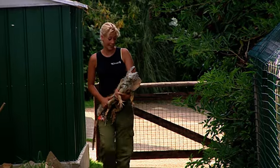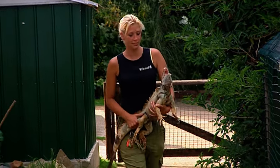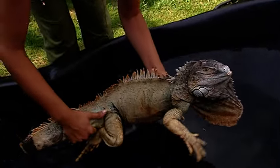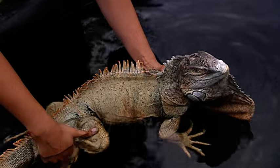Put your tongue in. Put your tongue in. Of late, he's been feeling out of sorts, so primate supervisor Lisa is nursing him back to health.